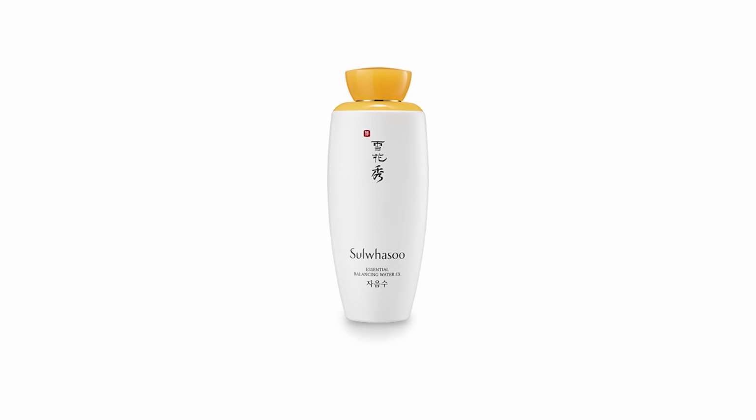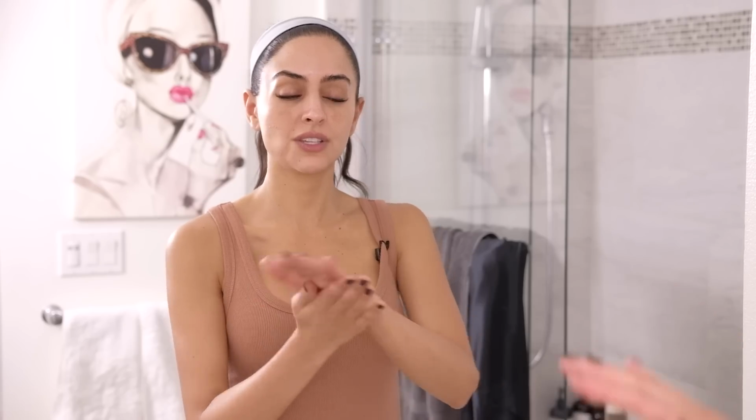So the next thing I use is Solwasu again. It's their Essential Balancing Water. So this is kind of a toner. I think I'm going to do an entire video just on toner, because toner is kind of a loosely used term. It can imply a lot of things. Some people use it as a salicylic acid toner. This is literally almost a water. So this is just really balancing on your skin. Tap it in.